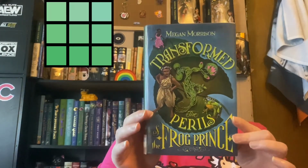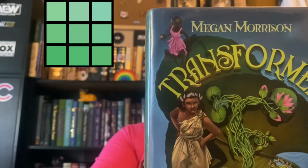Then for these colors, we got BIPOC rep, and I'm going to read Transformed: The Perils of the Frog Prince by Megan Morrison. This is the 3rd book in the Tyme series. I think the colors match up pretty well, and our main character is a person of color. This, I believe, is a spin on the movie The Princess and the Frog, or the classic tale, The Princess and the Frog. And the first book in the series was a Rapunzel retelling.